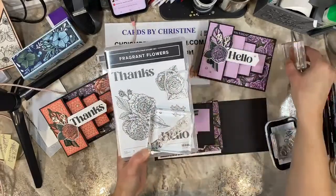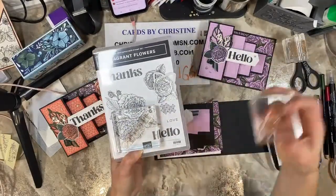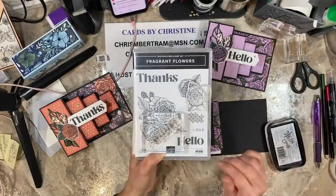The stamps we're using are that one. And I think I'm going to use Hello, You Called, for that one.